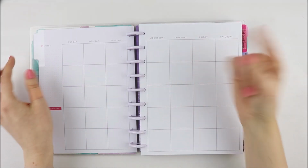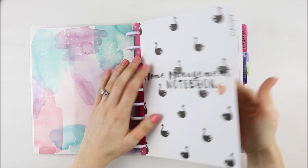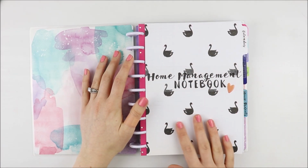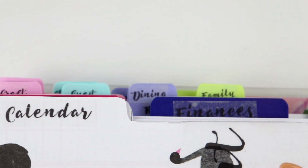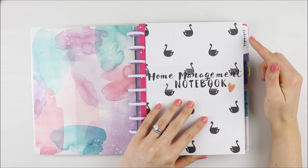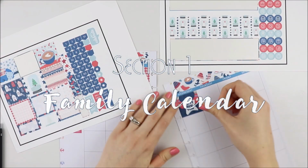To create this divider, I added scrapbook paper onto the front of the monthly expansion pack divider and labeled it using some clear sticker paper. I've also labeled all of the tabs with my different categories using that same clear sticker paper. I'm going to start out by decorating the family calendar.